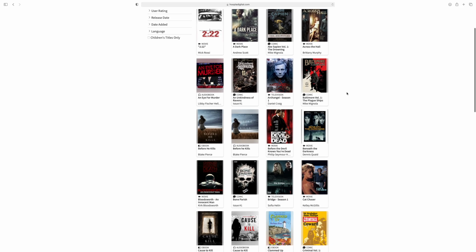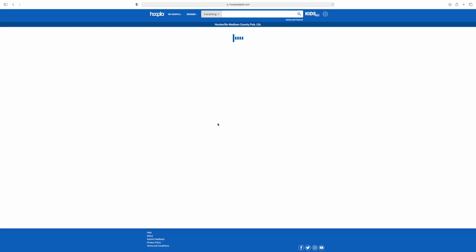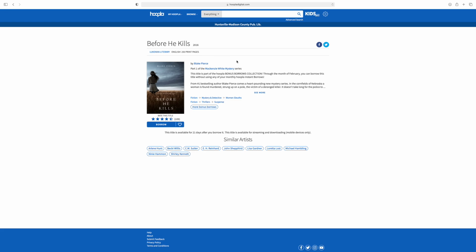So here, let's say I wanted to get this. I go here. This is called Before He Kills. This is an ebook. It tells me how many print pages there are. I can see the publication date, the publisher, what language it's in, the author. If I wanted to click on the author, I could see the other titles that are offered by this author in Hoopla. If I wanted to favorite it, I could just click the little heart, and that'll save it for later. But if I want to borrow it, I'm going to go ahead and hit borrow.